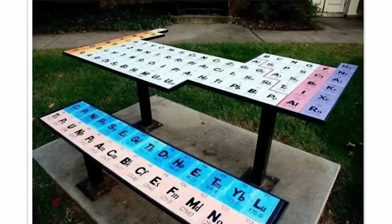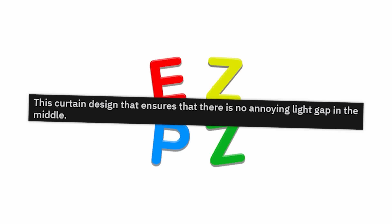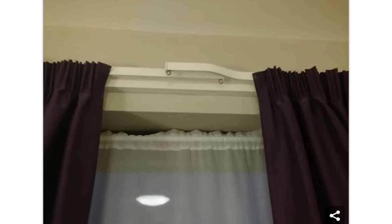Only one bench, though, kind of stinks. I know it's supposed to be like that, but you're not going to use that whole table yourself. This curtain design that ensures there is no annoying light gap in the middle. Why is this not standard? Like, I feel like this is very important. We should be doing this.